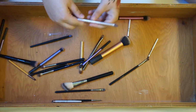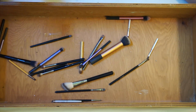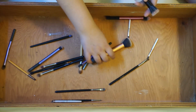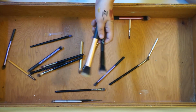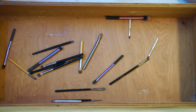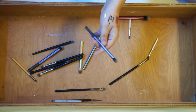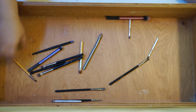This Naked 3 brush goes with a palette I don't even have anymore, so I'm going to give it to the person that rightfully deserves it. I'm going to keep this angled brush. I think I'm going to keep both of these brushes, and I think it's just going to be easier to pick out the brushes that I don't want to keep at this point. Let's see, which one is the one that I don't like? This is the one that I don't like. So I'm going to keep this one even though it's messed up. And the rest of these work out just fine for me, so I guess I'm keeping the rest of this.